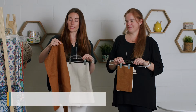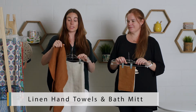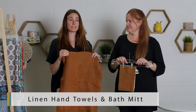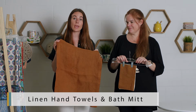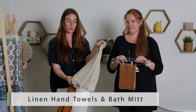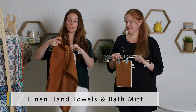All right, so what we're looking at here is our new 100% linen towel. To be honest with you, I had to double check that this was 100% linen because this is perhaps the softest linen that we've ever had in our line. Now it's a beautiful waffle. In my hand I have the colorway Amber, but it comes in two other colorways as well. A natural colorway, as well as a white colorway. So there's the three towels.